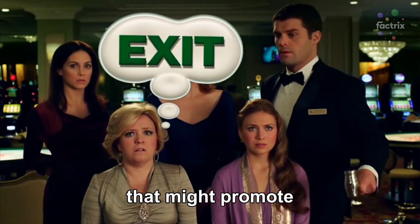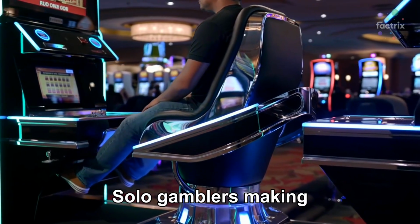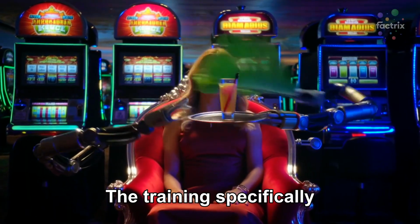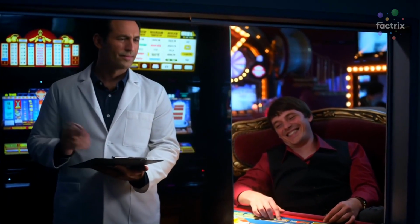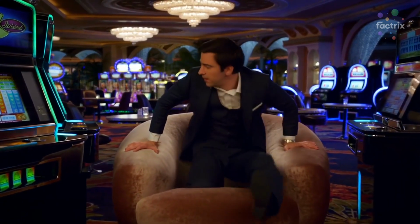The group influence that might promote leaving is undermined through selective engagement. Solo gamblers making individual decisions are more likely to stay. The training specifically targets moments when groups appear to be collecting to depart. The social manipulation breaks up the collective decision-making that leads to leaving.